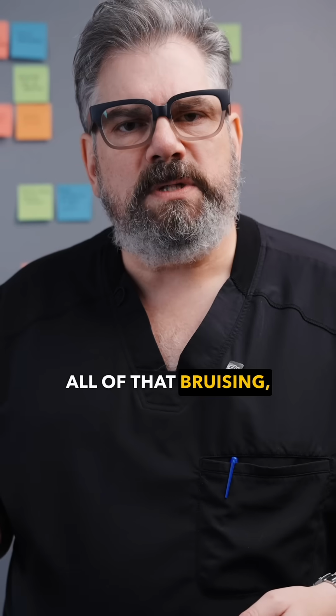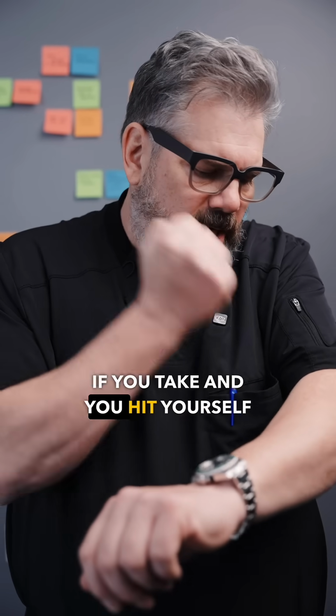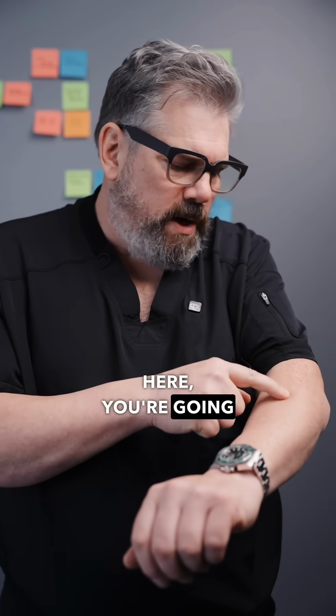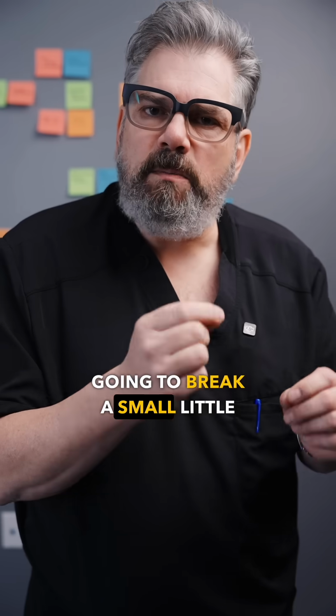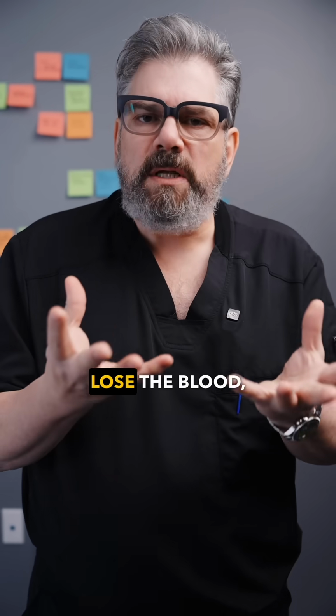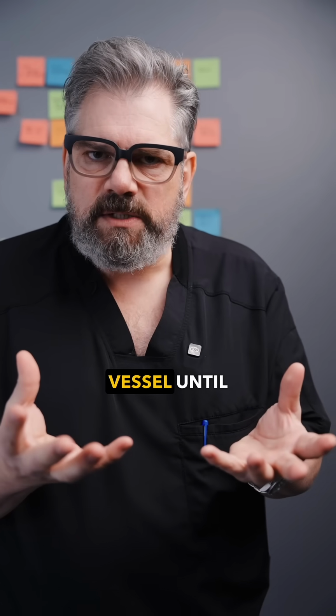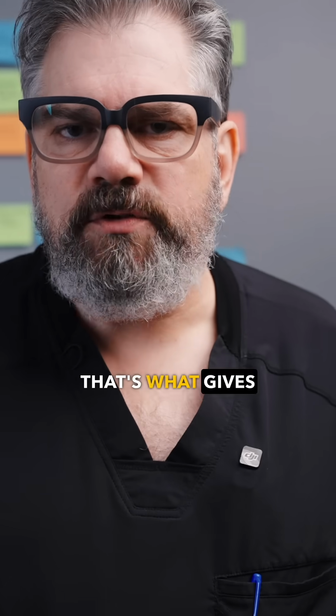All of that bruising, it's just blood. That's all a bruise is. If you hit yourself here, you're going to develop a bruise because you're going to break a small little blood vessel that's going to lose the blood that's in that vessel until that bleeding stops. It stops very quickly. That's what gives you a bruise.